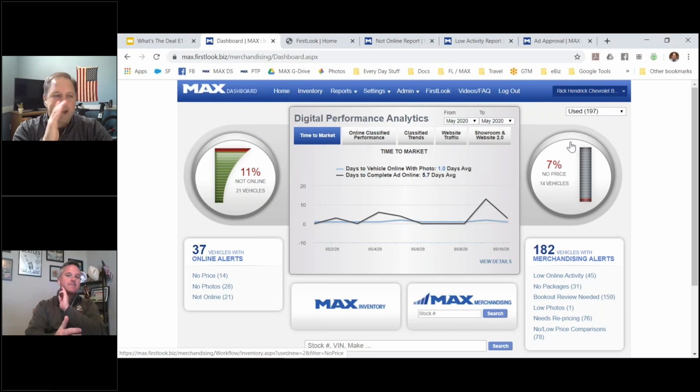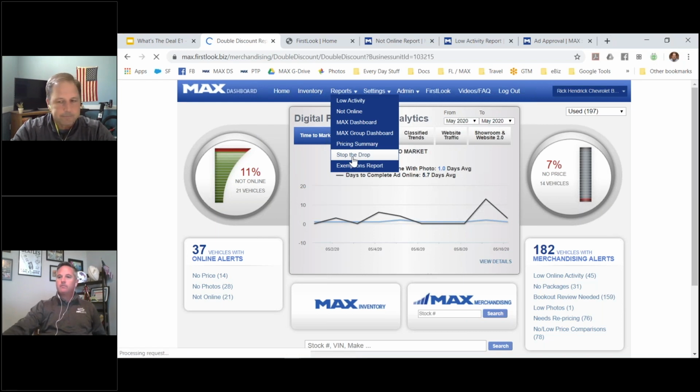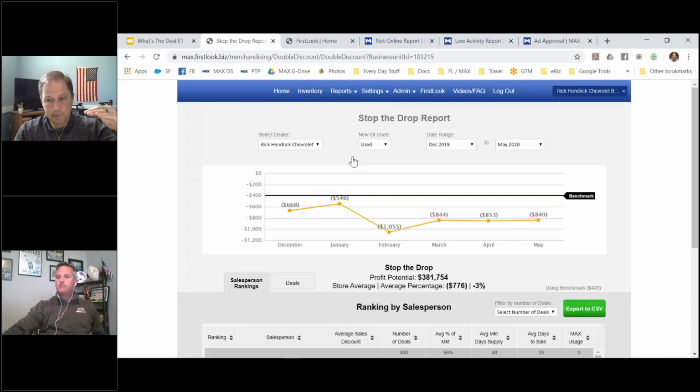Oh, I've gotten this one a lot lately too, which is the stop the drop. At the top here, we've got a couple of tabs. There's a reports tab. If you're a digital showroom customer, you have to have digital showroom to have this turned on, but the stop the drop report is where you find that information. This is where we take the last internet price in First Look and Max, and we measure it against the sale price that came out of the DMS, and we say, how'd you do, up or down?